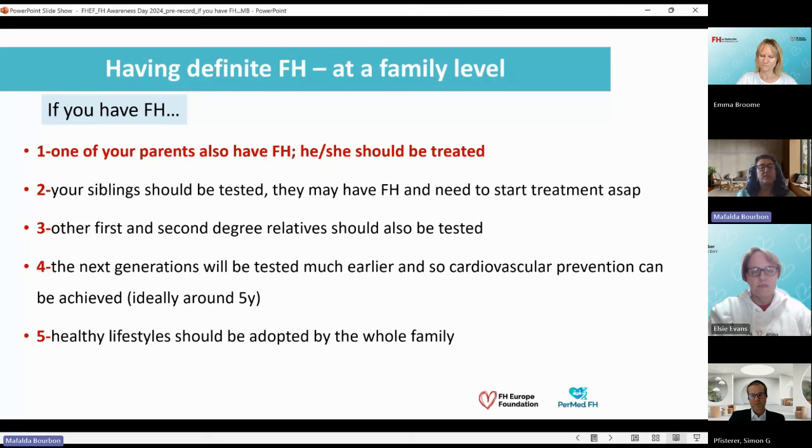And it's very good if the whole family can adopt healthy lifestyles, because that makes life easier for a person with FH. The person with FH has some limitations on the diet, especially, and other lifestyles. And if the whole family adopts a healthy lifestyle, it makes life much easier for someone with FH.